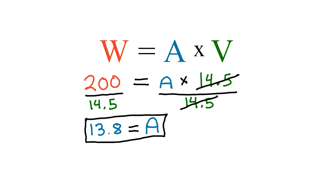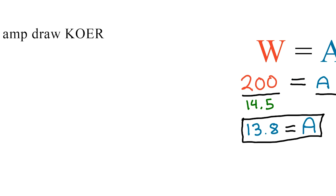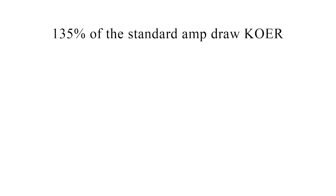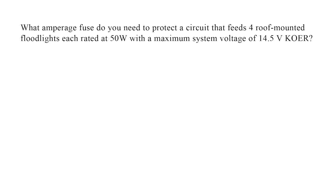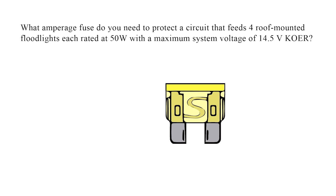We have one last calculation to select the proper fuse. A system needs to be able to handle a bit more current than the system draws normally. 135% of normal system draw is a good rule of thumb. So we take 135%. Remember from math class that the word of in a word problem means that you have to multiply. 13.8 amps. To do that math, we need to convert the 135% to a decimal, right? 135% in decimal form is 1.35. 1.35 times 13.8 equals 18.8 amps. So we choose the next closest fuse with a higher rating, which is a nice yellow 20 amp fuse.